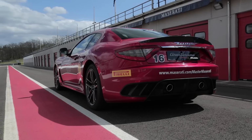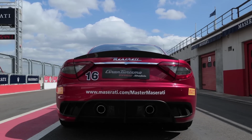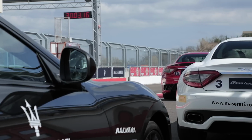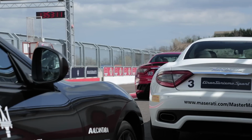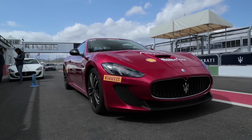You will drive three times on track, once with the telemetry in the Gran Turismo, once in the MC Stradale, which is the lighter version and the sporting version of the Gran Turismo. The third one, it's up to you, as before. You should drive against something you already drove, it's up to you.